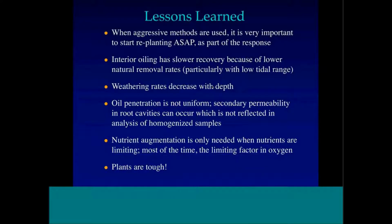So, lessons learned. When you do aggressive methods, it's really important to start replanting as soon as possible. It's part of the response. We have really pushed for that. It's not emergency restoration. You dug up the marsh and you have to restore it as part of the response. Interior oiling has a much slower recovery because of lower natural removal processes, especially if you have a little tidal range like they have in the upper Chesapeake Bay. Weathering rates really decrease with depth. They essentially go to zero.